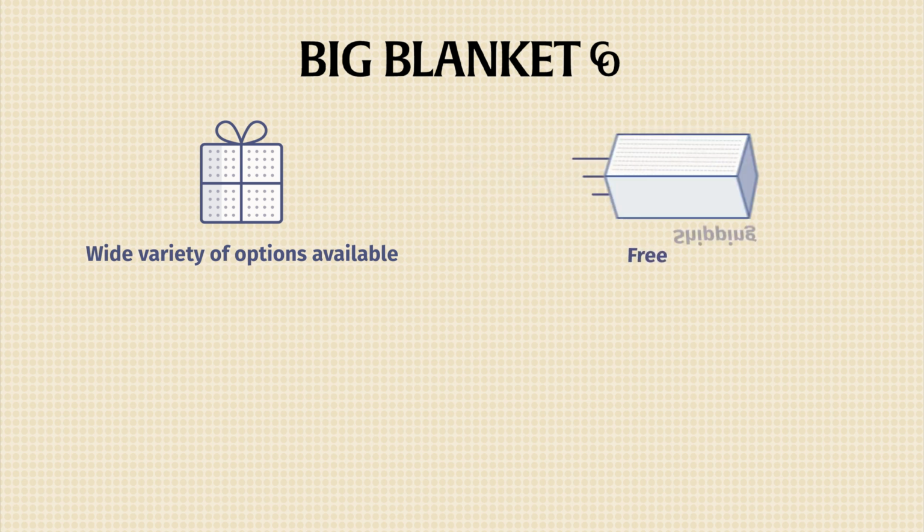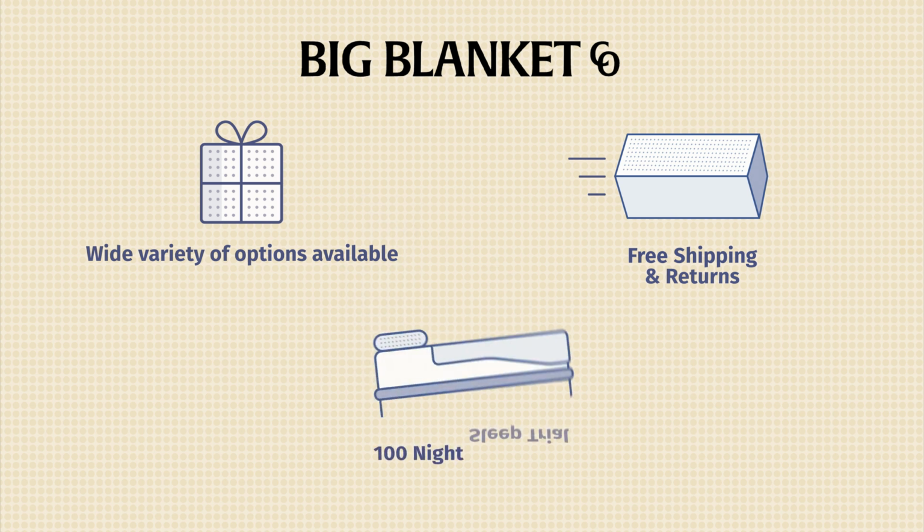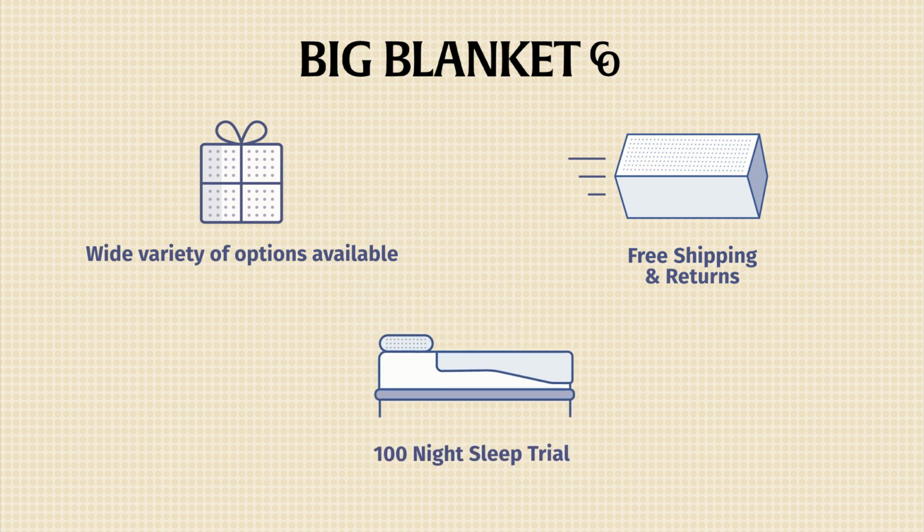Now let's talk about some additional information on the original Stretch blanket. As I mentioned earlier, this is the company's flagship model, but the Big Blanket Company now does have a few different options on their website. The Big Blanket Company does offer free shipping on all US orders, but if you're shipping to Canada, there is a $25 shipping fee. There's also a 100-night guarantee on all of their blankets, but if you don't like it, you can send it back for free and for a full refund.